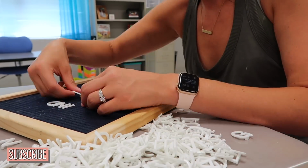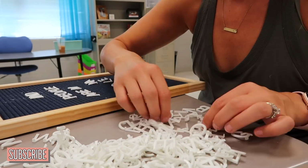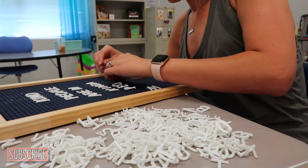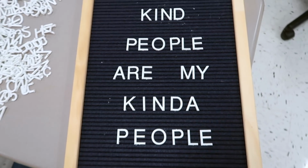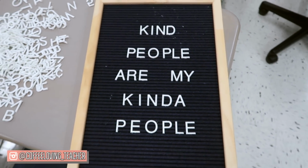Okay, let's just be honest and say that nobody really talks about how long it takes to put these little felt boards together. I had this from whenever Piper was little. I did her monthly pictures with it, so I wanted to use it because otherwise it would just sit there. But I love it.